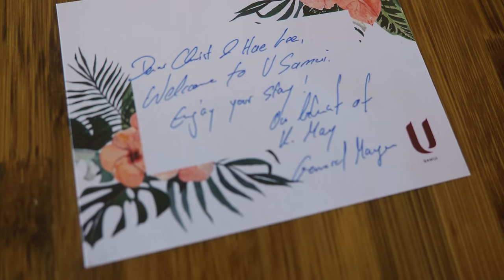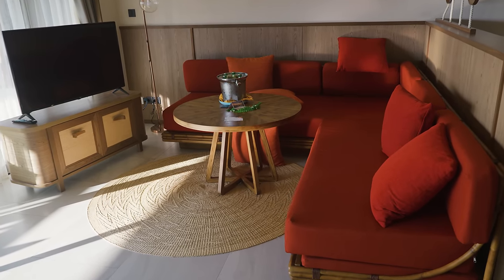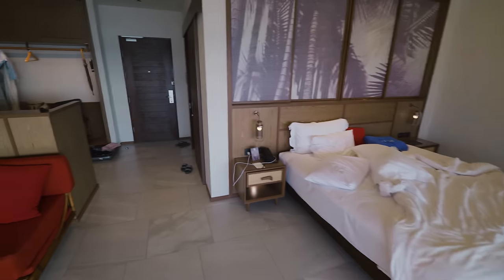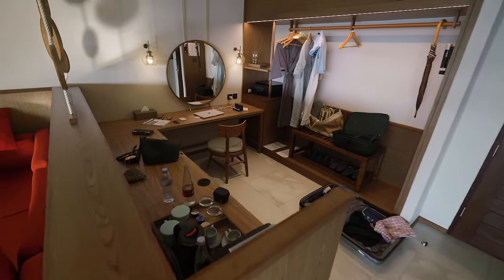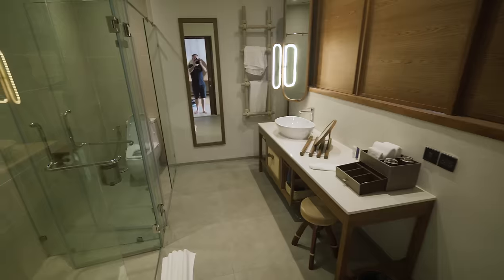Now let's check out inside this place. You saw a bit of this earlier, but this place is designed nicely. Big, big seating area with your TV. Call that the living room. There's the bedroom. There has been a nap taken. And then when you go around to this corner, it's like four quadrants. This is like the closet slash office quadrant. And then this is the bathroom.